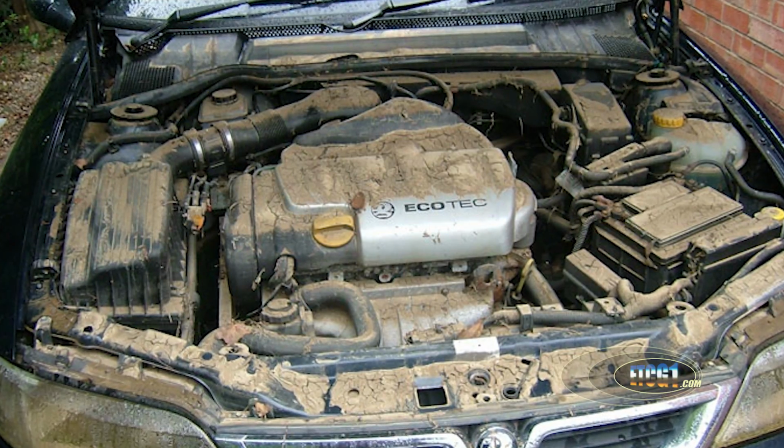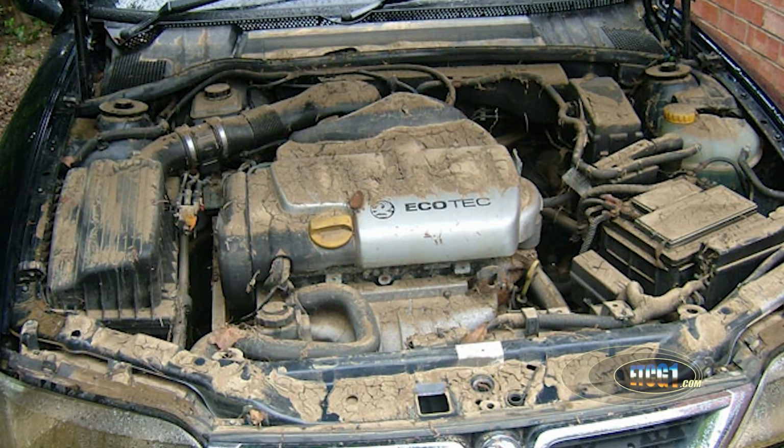One more quick thing on flood cars. If the vehicle was submerged enough to where there's the possibility that water got into the engine, do not attempt to start it. It can exhibit something called hydrostatic lock, meaning the cylinders fill up with water and the pistons can't compress that. And that could bend a connecting rod or damage the engine further.